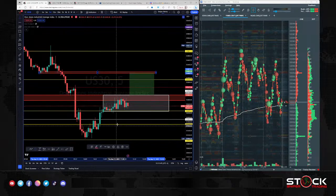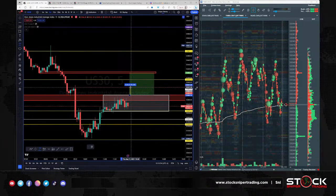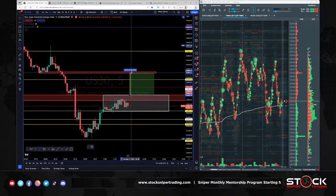Okay, so again, when I'm measuring these zones, when I'm scalping, if I'm taking a move from here to the red line, I know that's about 30 to 35, 40 pips. Up to the yellow line, if we get up there, 70, and then to the top up there, it's 100.